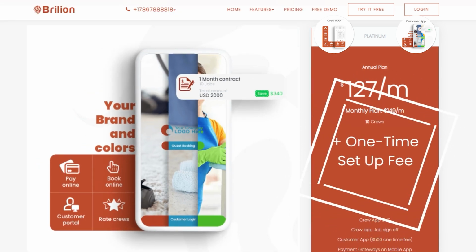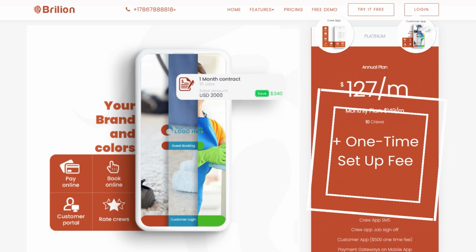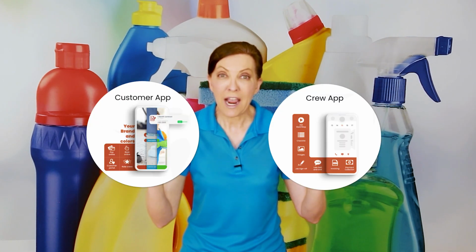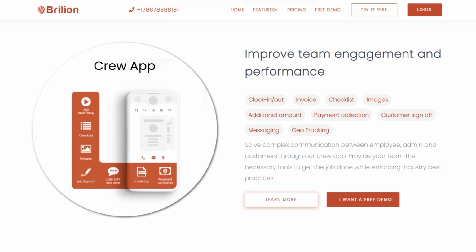Now, there's a Mac Daddy program and there's a setup fee. It's like a one-time setup fee of like $500. And then you have an ongoing fee of like $150. So that's kind of the range that you're looking in. What you're going to get, though, is not one, but two apps. And so the cool part about it is you have the crew app, which is all for the crew.